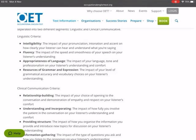Fluency is how smooth your English sounds. Are you talking too fast? Are you talking too slow? Are there significant gaps in the way that you're talking? That would be your fluency, which is your second linguistic criteria.